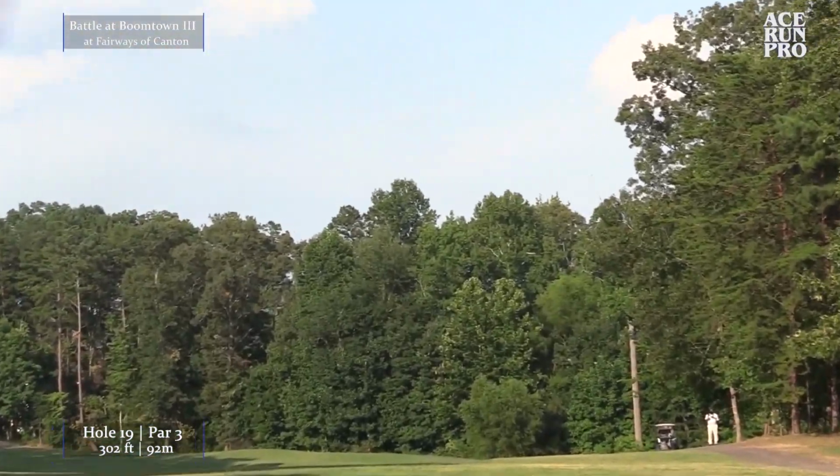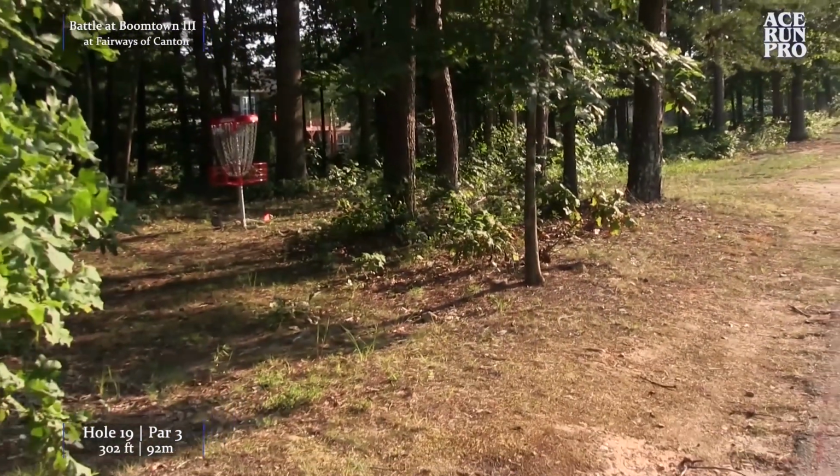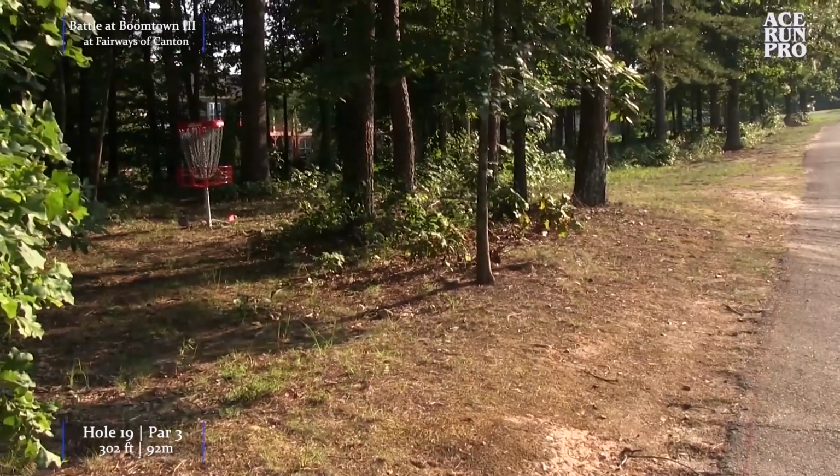This is Alden throwing a PA4. And absolutely nice delayed turn. Oh, absolutely money. Inside of 16 feet there.